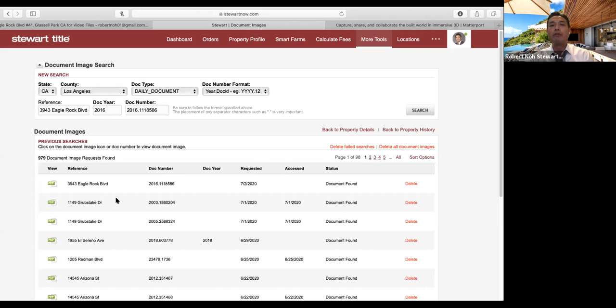So before you go to a listing presentation, before you meet somebody, it's always better for you to check their grant deed and make sure how many people are on the grantee. Sometimes, either the realist or even our title program, our cover page only shows one person, but when you look at the actual recording grantee, it will show more than one person.